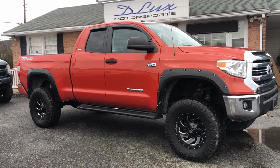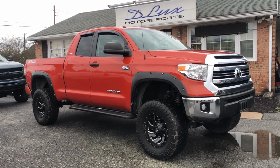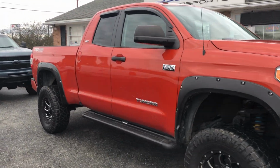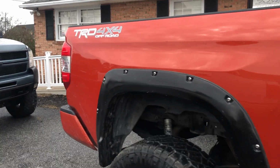Today I'm doing a quick video on this 2016 Toyota Tundra with 57,000 original miles. This has got the big 5.7 i-Force V8, lifted 8 inches on a BDS kit, running 35 Ditto Ridge Grapplers. Truck is immaculate inside and out. It's a local one-owner truck here in Virginia.